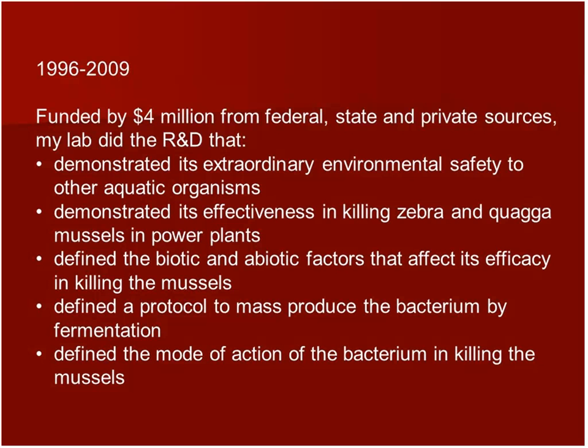To give the power industry another tool, hopefully a safer tool from an environmental perspective, than the typical chlorination that power plants employ. So, next bullet down.